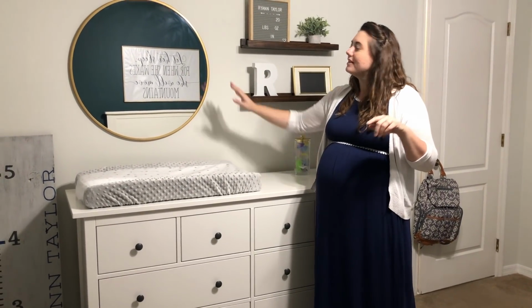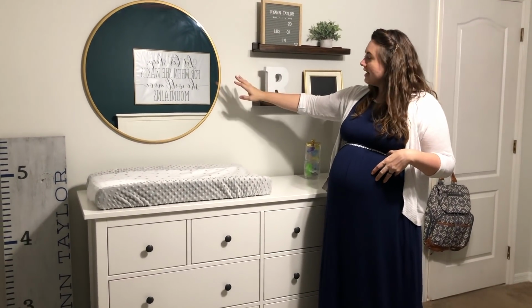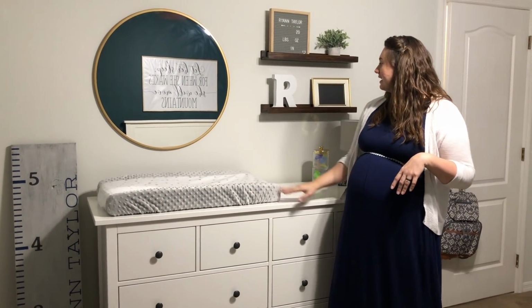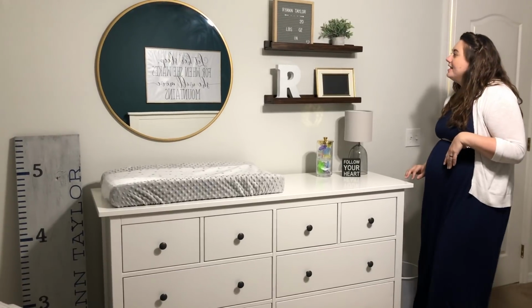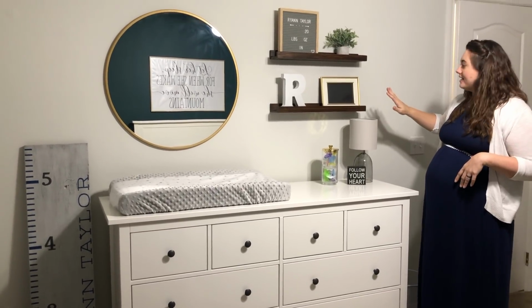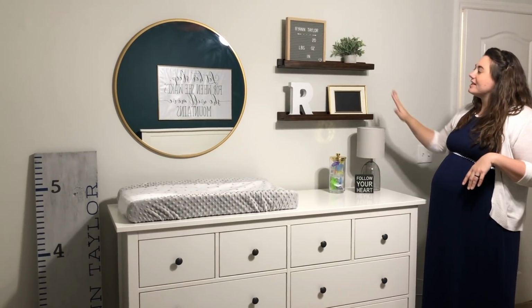So I think we got this mirror at Target, and we put it right above her changing pad area right here. And then we found these shelves also at Target. My dad hung them for us, and we just put some cute little decorative things.